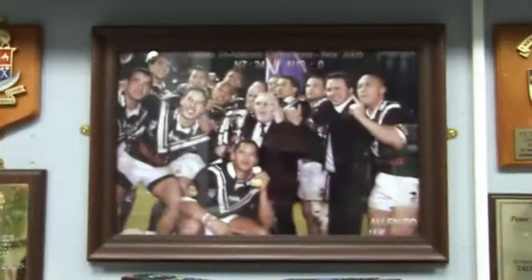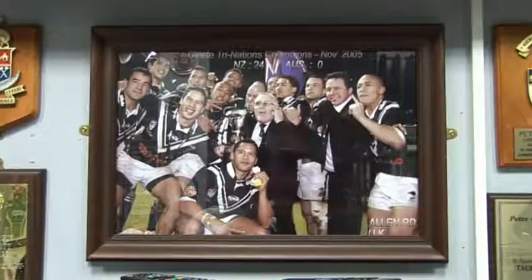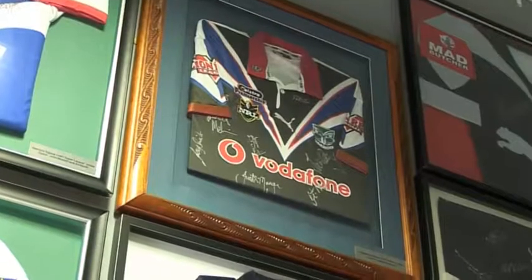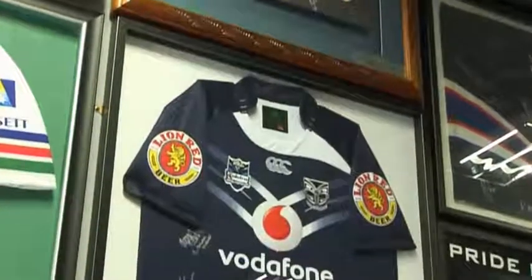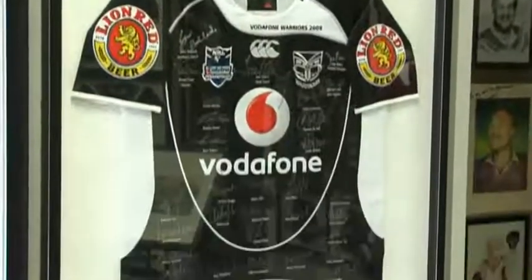What a great time. To the left, to the right, here we go. We're the old New Zealand heroes. To the left, to the right, here we go. We're the old New Zealand heroes.